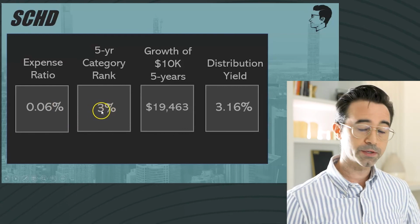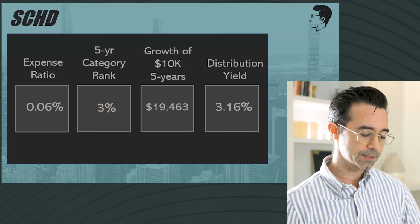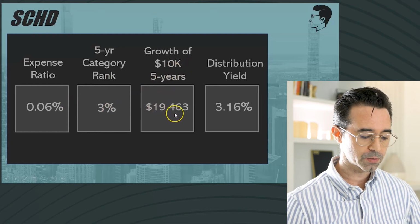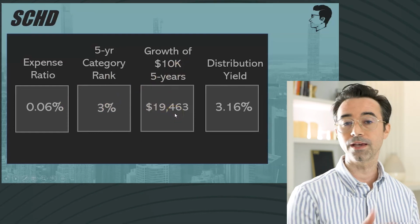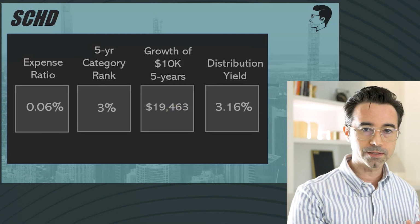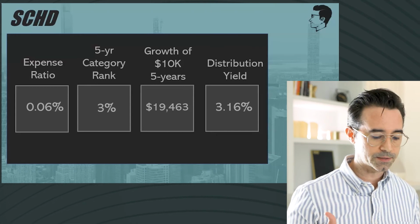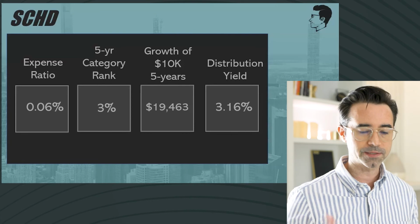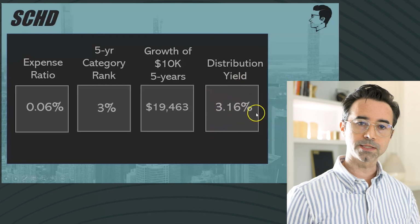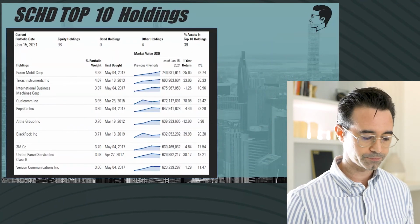Its 5-year category rank in terms of return is 3%, so it's in the top 3% of returns. Great. The growth of $10,000 for this one is $19,463. The other two ETFs, QYLD was in the 16,000 area, and DJD was in the 17,000 area. This is in the 19,000 area, right? So it's doing better on its total return. The distribution yield is 3.16, so it's got the lowest yield of these, but it's got the highest total return.